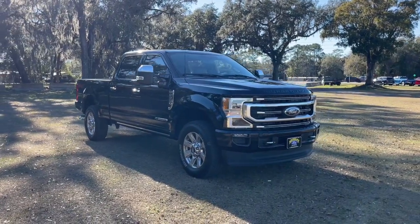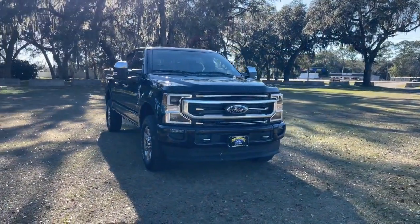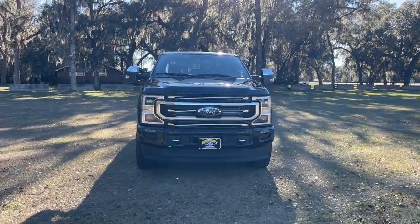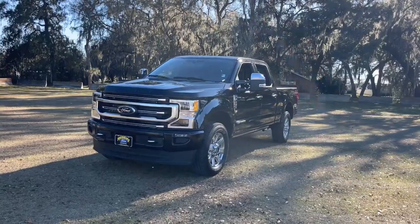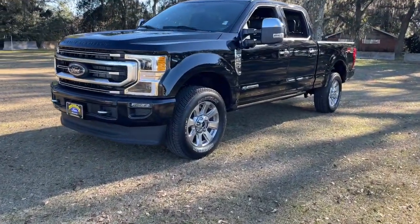Go home happy with the 2022 Ford F-250. With less than 5,000 miles on the odometer, this vehicle stands out from the rest. If you're going to do it right.